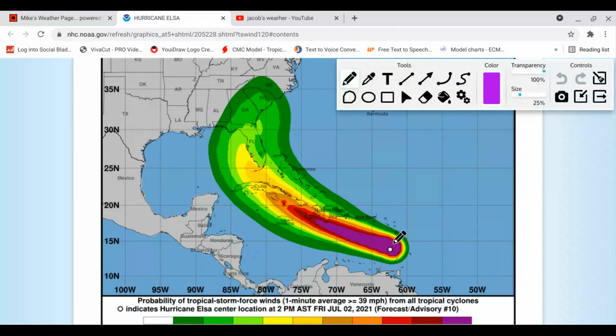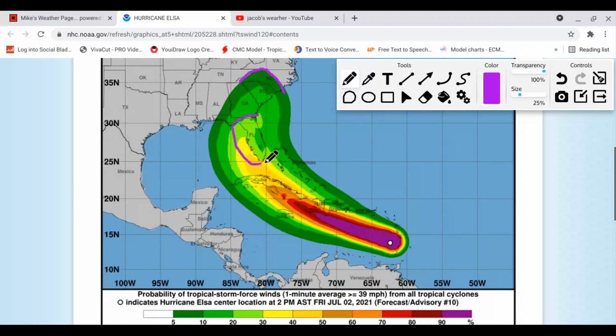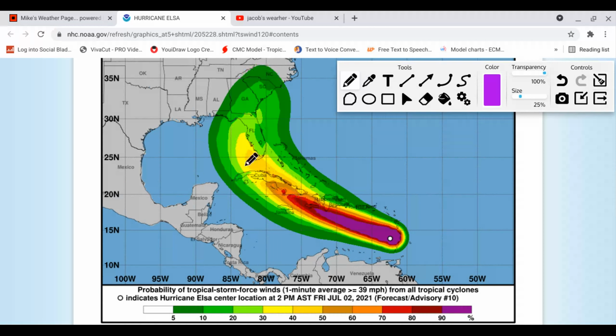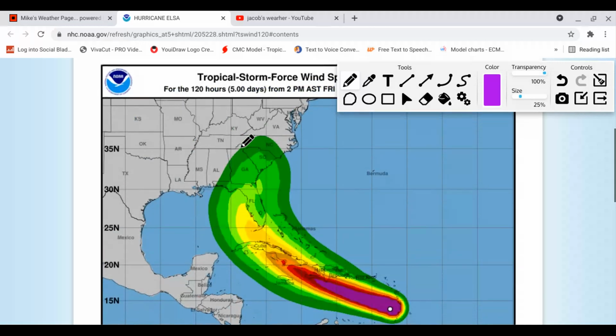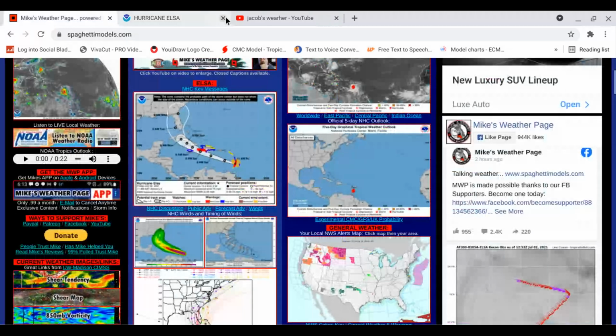So you guys can see that our storm is now here, and we officially have tropical storm force winds extended up into the Carolina-Virginia border now. Florida is now at a 30% chance of tropical storm force winds. Cuba, you guys are officially at 50%. And then we go into Jamaica, you guys are still at 60%, which is still a pretty high chance. This is our 2 p.m. update, so something we've got to keep an eye on.